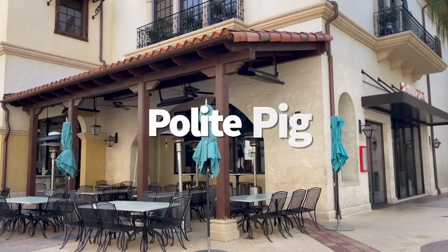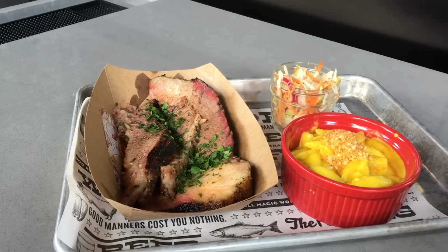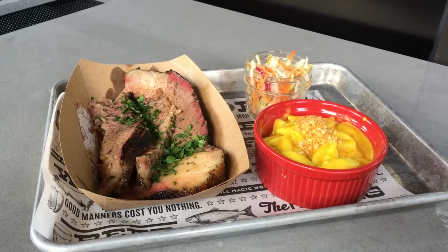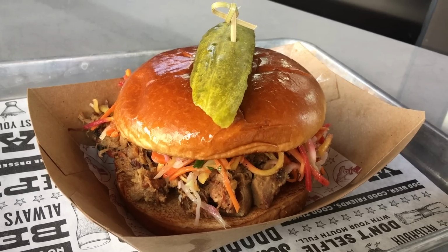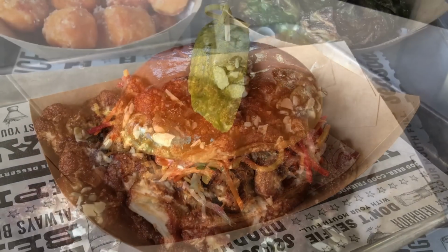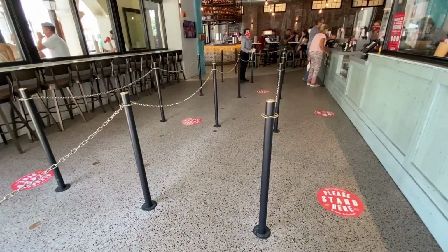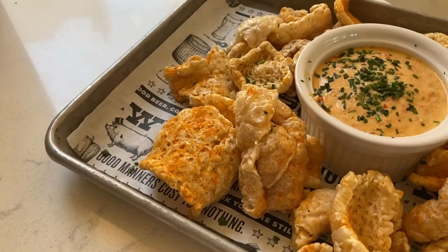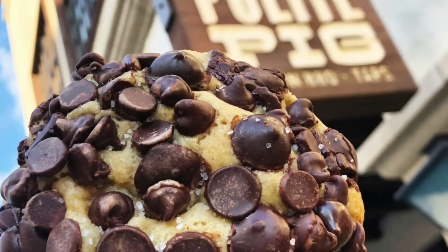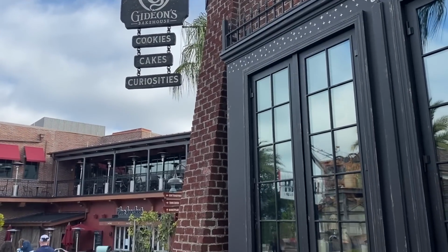Okay, moving on to Polite Pig. Now, we've mentioned a few barbecue restaurants, but this is probably one of the best barbecue restaurants in Disney World, and it is helmed by local Orlando restaurateurs James and Julie Petrakis, who of course are famous for many restaurants, including Cask and Larder and Ravenous Pig, which is an Orlando foodie scene staple. Now, chef specials pop up often here and are typically great, plus the regular menu is very good. This is the original home of Gideon's Cookies in Disney Springs, those massive half-pound cookies, though now you can get them at their own storefront in Disney Springs.